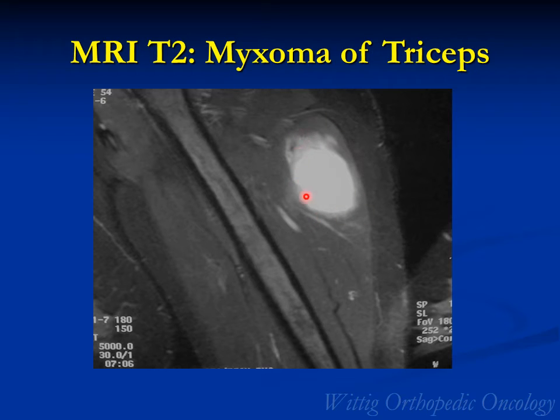Okay, very unusual to get a cyst, an intramuscular cyst. So one should not say definitively that this is a cyst, because all sorts of myxoid tumors, there are some types of myxoid sarcomas that can have a similar appearance, that show a very high signal intensity on the T2 and have a MR appearance very similar to a cyst.